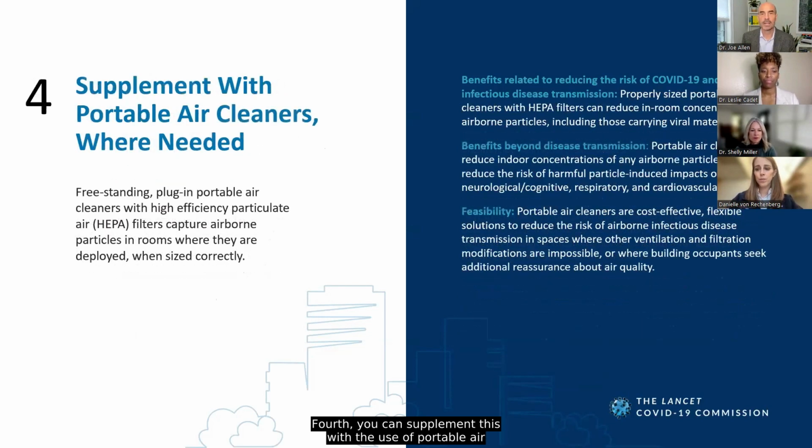Fourth, you can supplement this with the use of portable air cleaners. These are relatively inexpensive, and if you have a system that can't bring in more outdoor air or upgrade to MERV 13 filters, this is an approach with a deep scientific evidence base. You can have a portable air cleaner with a good HEPA filter. We'll talk about details on what to look for and how to size this appropriately, but it's essentially plug and play technology. If it's sized right for the room and has a high clean air delivery rate, it's going to provide upwards of 4, 5, or 6 air changes an hour by itself, even without thinking about your mechanical system.